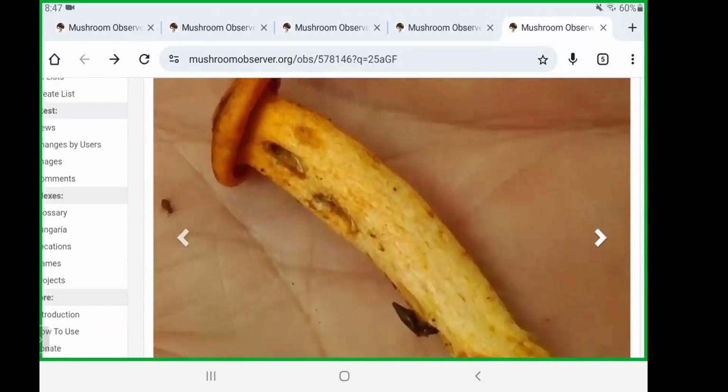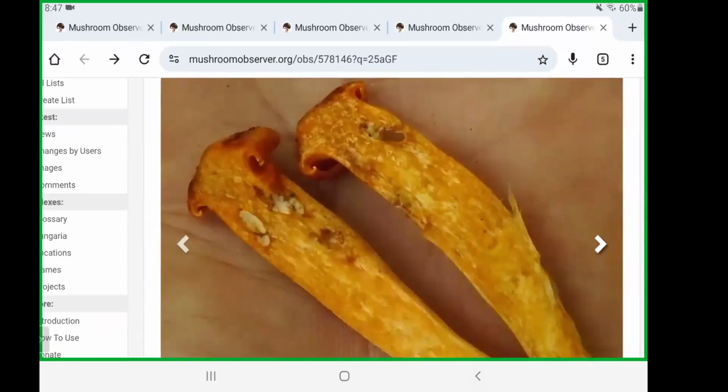But anyway, how do you tell the difference? What's a good way to tell the difference? Right here, cross section one of them. A true chanterelle is going to be white inside, and these things have this marbled orangey look with a little bit of white mixed in. White spored. Well, you're not going to get spores out of these young ones anyway. But yep, that's why I wanted to share this.